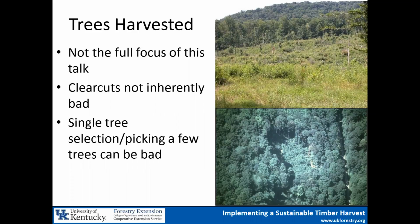But if you're in a really steep mountainous area, you may not want to implement a clear cut. Your soils may not be of the appropriate type where they can maintain health and vigor in an area where it's really steep, and you'll lose a lot of soil through erosion. So it's important to work with your forester, your natural resource professional, to determine whether or not a clear cut is right for your area.